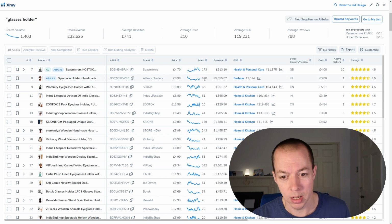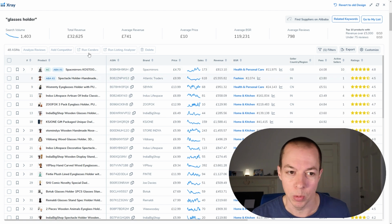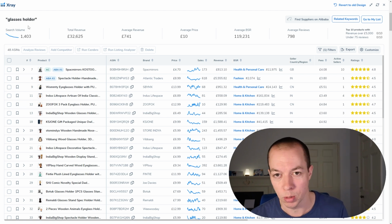But hopefully, by seeing this particular example with this one product doing well because it's ranked for gift-related keywords rather than just purely glasses or spectacle-related keywords, you understand how demand is split across Amazon and how sales can be driven in different ways.